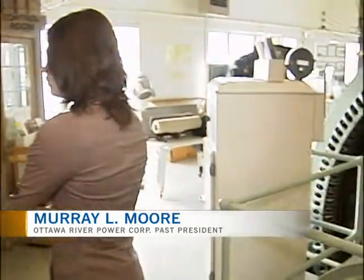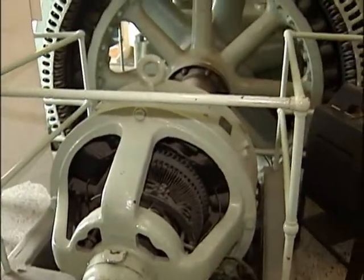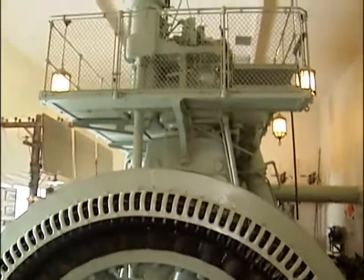Well, it's the second museum I had involved with. We were going to scrap this machine, and the board decided to go along with the concept of making it a hydro museum, because they were eliminating museums throughout the province as far as hydro is concerned, and we felt we had a role to play. So what year was that? In 1984.